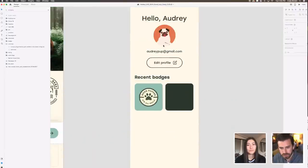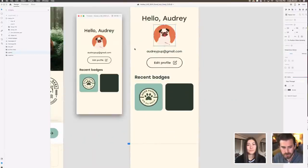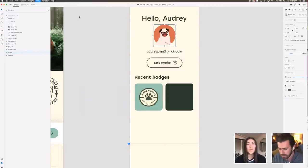And then of course we've got Audrey's beautiful profile here, well, the beginnings of her profile, with, you know, she was a good pupper because she ate all her meals. So that's pretty much it.